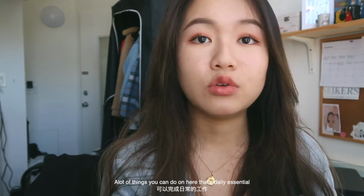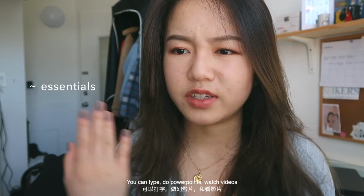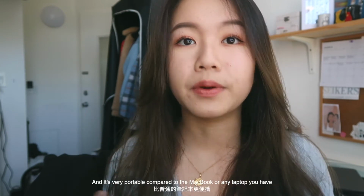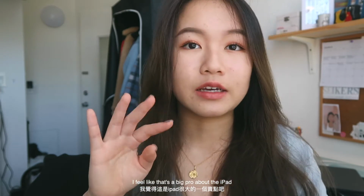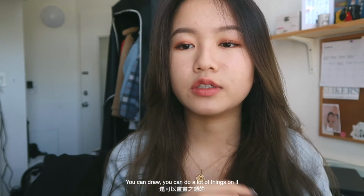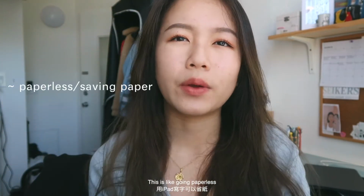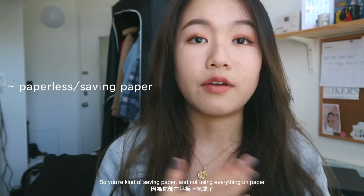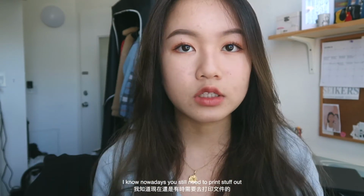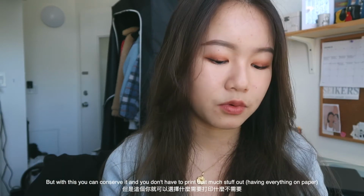A lot of things you can do on here are very daily essentials. You can type, you can do PowerPoints, you can watch videos, and it's very portable compared to the MacBook or any laptop you have. I feel like that's a really big pro about the iPad, and you can draw, you can do a lot of things on it. I don't know if this is a big thing to anyone, but this is going paperless, so you're saving paper and not using everything on paper. I know nowadays you still need to print stuff out, but with this you can really conserve it and you don't have to print that much stuff out.